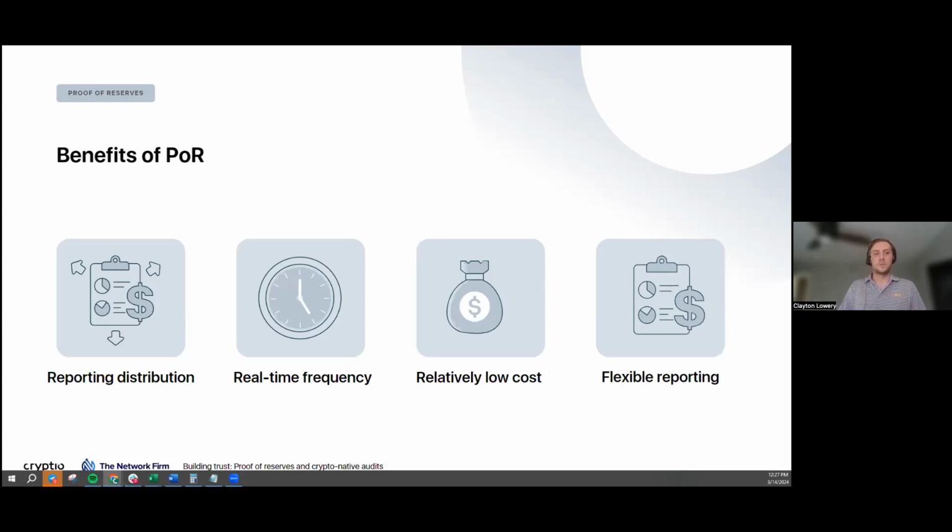More benefits: wider and simpler distribution of reporting. Often these results are presented on the UI, so it's more digestible than reading an SEC filing or something like that. And it's also possible in some of these cases, especially on the tokenized asset side, to get very frequent transparency, even down to less than a minute.